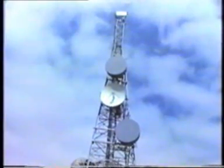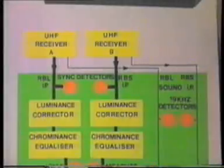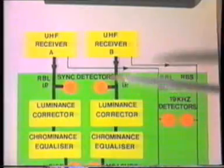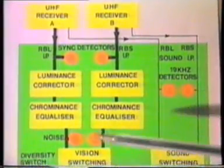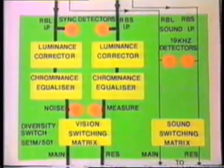For clarity, only one service has been shown, and the UHF trough receiving aerials have been omitted. Vision and sound outputs from the receivers are fed into the diversity switch. Inside the diversity switch, both vision chains are corrected for luminance and chrominance amplitude. The vision noise is measured, and the better of the two vision signals is switched to the SHF link transmitters. The diversity switch incorporates 19 kHz tone detectors, so that although the sound is normally switched with vision, failure of one sound chain will not stop vision switching in the normal manner.